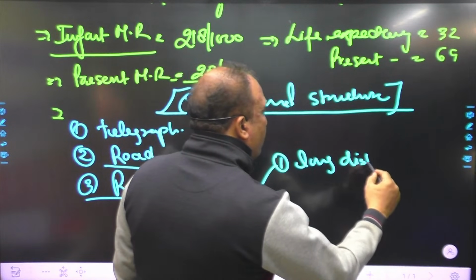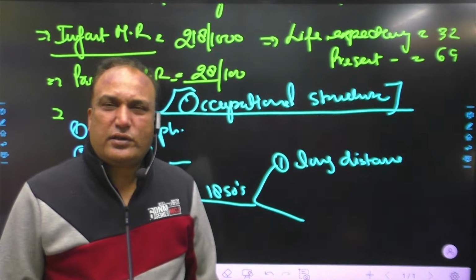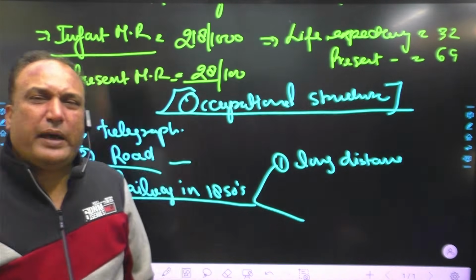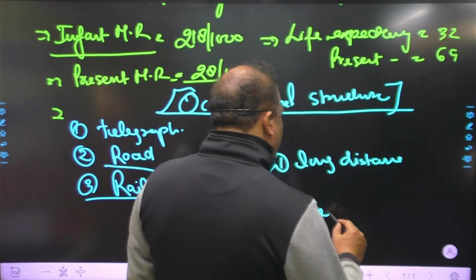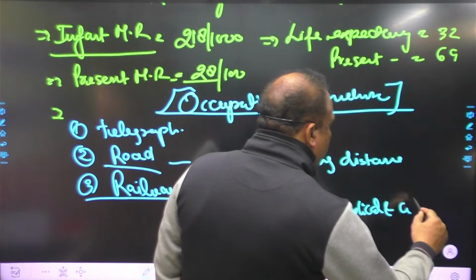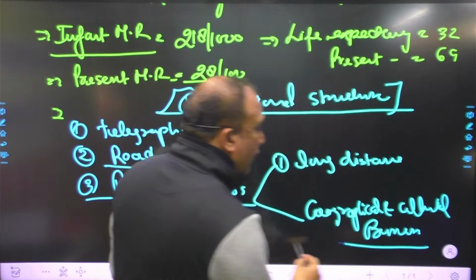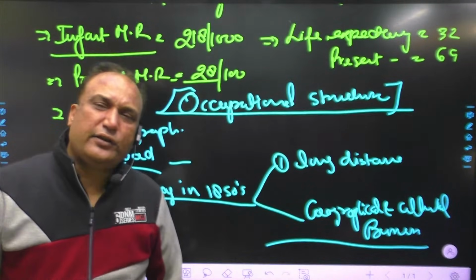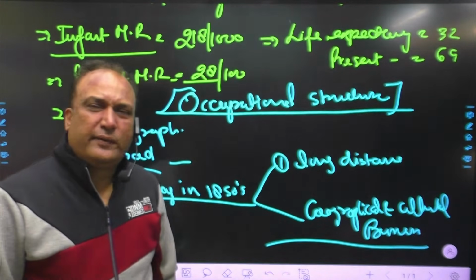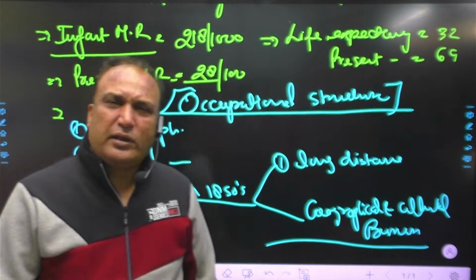Because by using railway, people could travel long distances, and thereby break geographical and cultural barriers. How did they break geographical and cultural barriers? Because when they traveled in the train, they met some persons and interacted with other persons on some issues.